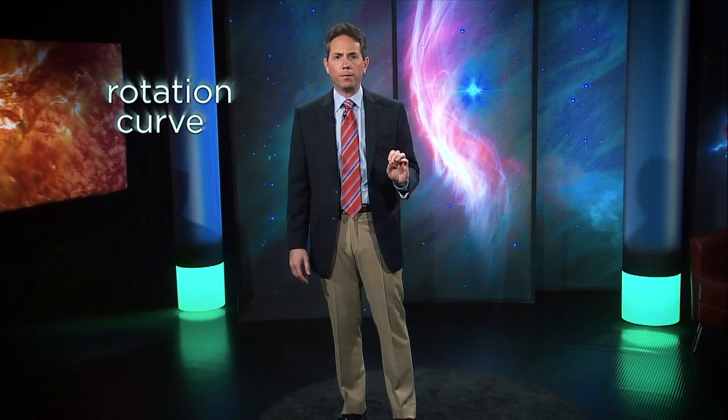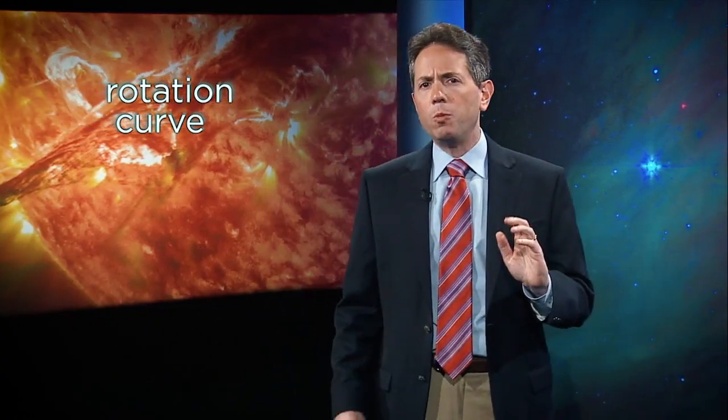We can perform a similar test with disk galaxies. We perform Doppler spectroscopy of the starlight at different distances from the center of the galaxy. That way we determine the rotation velocity as a function of radius. That function, v of r, is called the galaxy's rotation curve. What would we expect the rotation curve to look like?